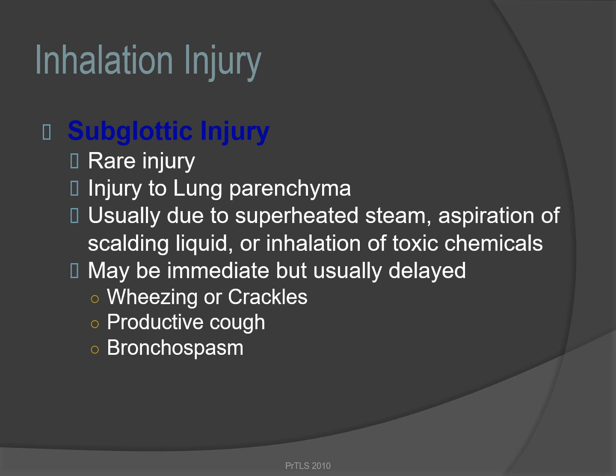The second subtype is lower airway chemical injury, which involves the distal airway and bronchi. These injuries tend to be due to chemical pneumonitis from products of combustion, which are superheated steam, scalding liquids, or toxic chemicals. Usually symptoms are delayed rather than immediate, such as wheezing or crackles, productive cough, or bronchospasm.